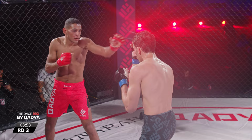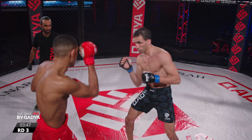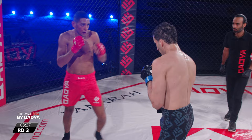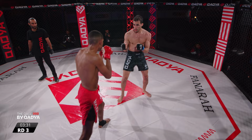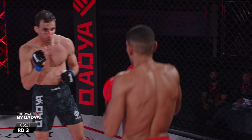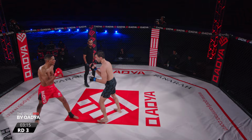Nice jab here. Ooh, nice jab by Vander. I like how both fighters are using each other's techniques. So whenever Abdelrahman throws a low kick, Omar replies back with a low kick himself. Omar throwing some left crosses from that southpaw position. Nice jab here by Abdelrahman. He's moving. And Omar is putting the pressure here in round three. I wonder if Omar is going to attempt a takedown. I think he should secure the win. Yeah, he should secure the win.